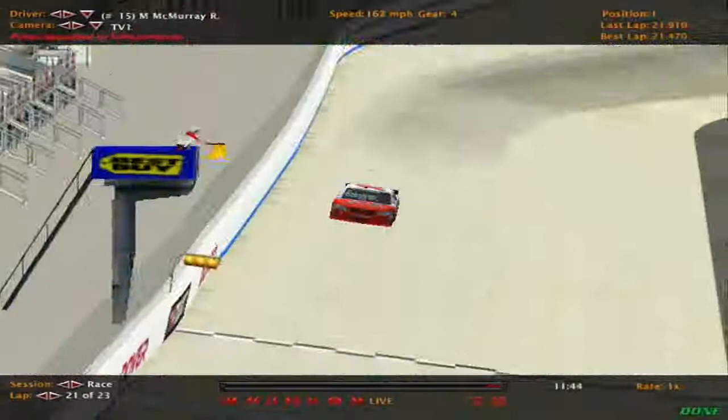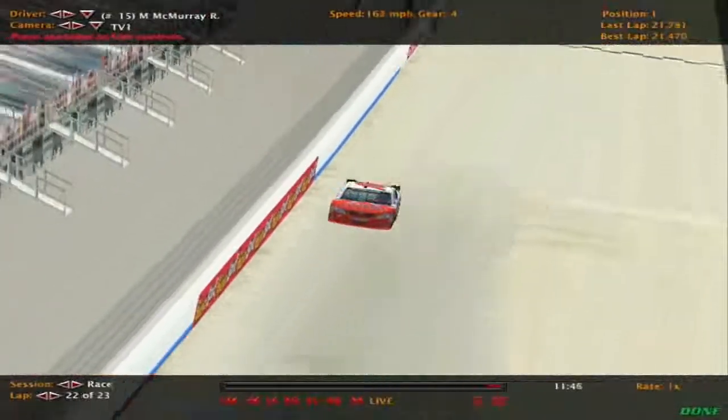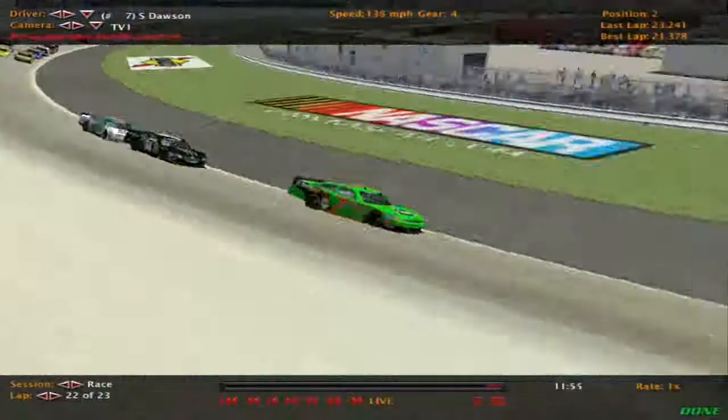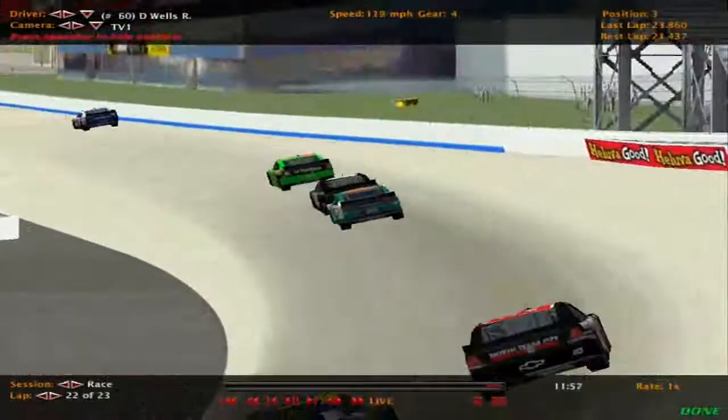And this race is over. Matthew McMurray has won the Heluva Good 200. As long as you avoid all the mayhem up ahead. Man, Sasha Dawson snuck and got second away from Danny Wells.